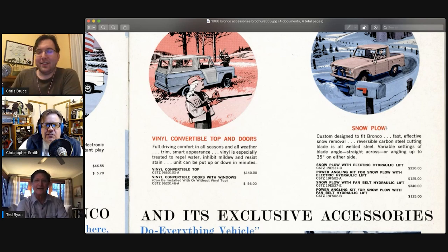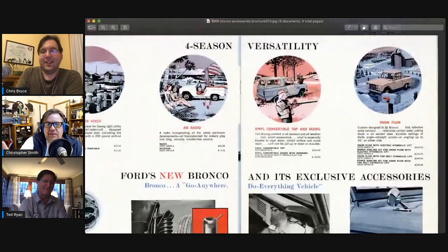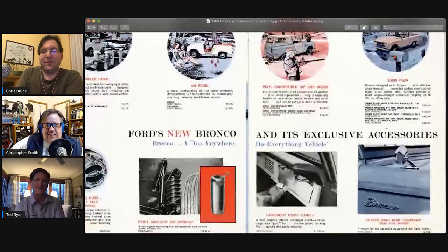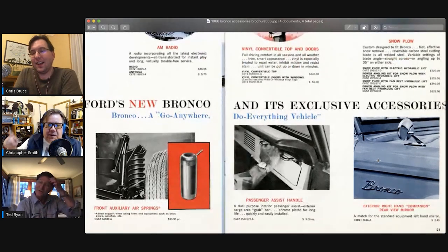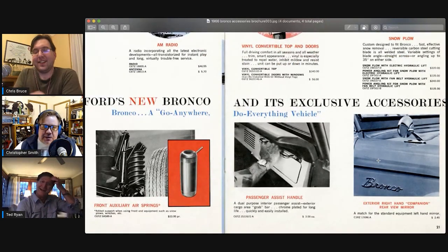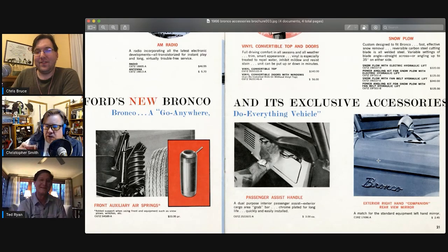And I have to say, to me, the Bronco seems a little small to be a snowplow vehicle. You had to fill the back with sand or with weight. A little extra weight, but at the same time, something that size is going to be far more maneuverable and get you into areas that are a lot harder to reach with a larger truck. Speaking as somebody that used to live in the Lake Michigan snowbelt for several years, maneuverability matters.